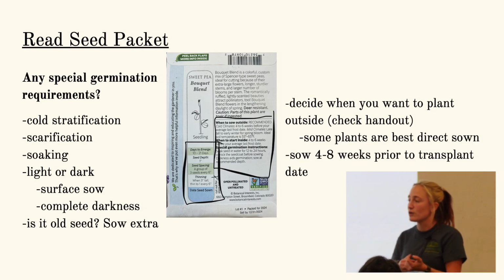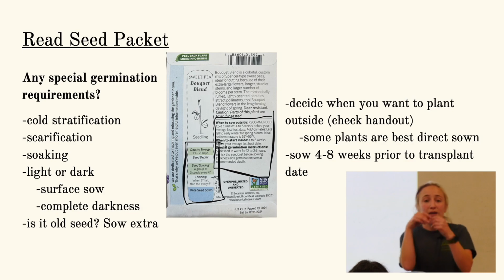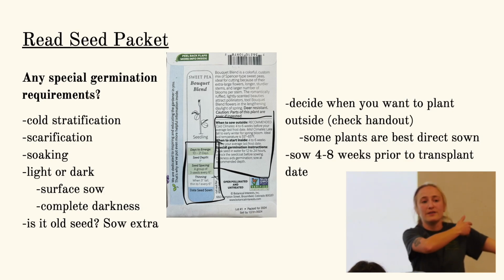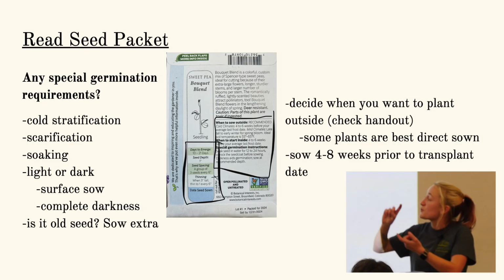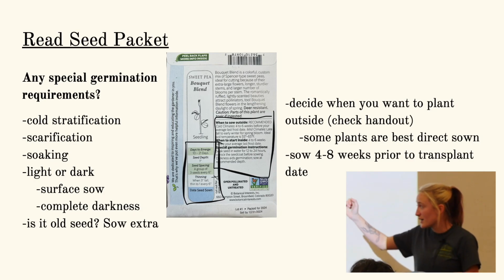Same with pansies and violas. They reseed themselves, but even so, at the end of the year, when they make their seed heads and spill them all over the ground, they go through a winter, and then they germinate the next spring. That's called cold stratification, so there are seeds that need that. And scarification, which I talked about, is nicking the seed.